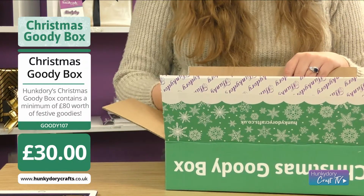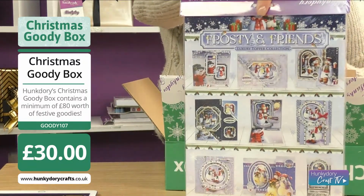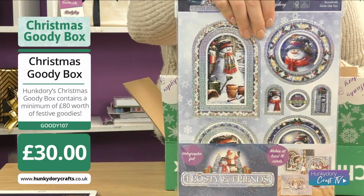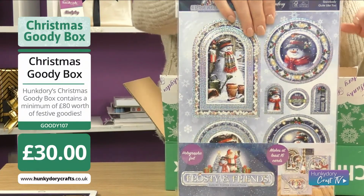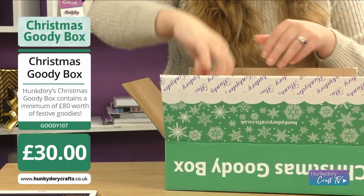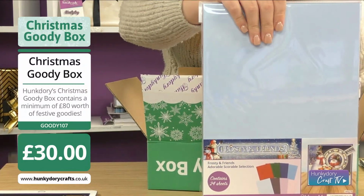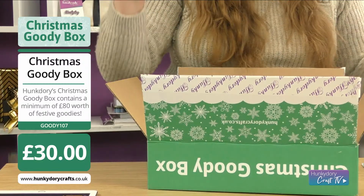Are you ready for this? Because you are getting the full Frosty and Friends topper collection. That there is already £19.99. Wow. That is phenomenal. You're going to get the full Frosty and Friends topper collection: 8 toppers, 8 printed cardstock, 8 foil cardstock. We've then got your matching adorable scoreable 24 sheets. Your £30 is already covered. Everything else in here is absolutely free now.